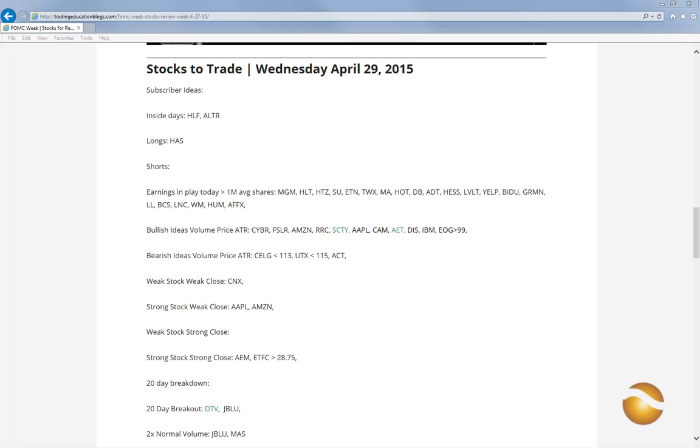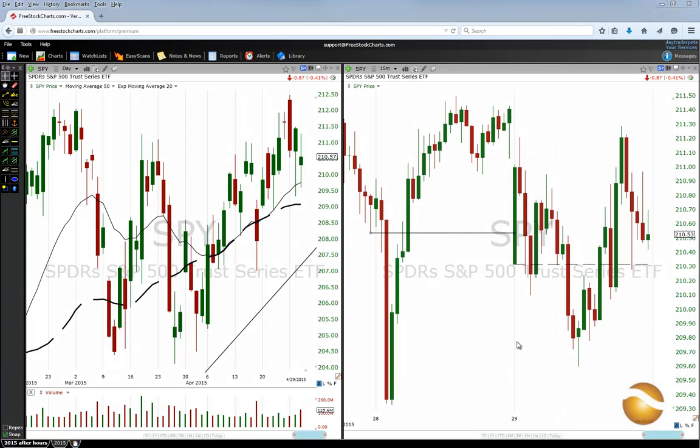So we're going to first discuss which side, and then we're going to compare possible entry signals and or patterns with managing risk based on whether or not we want to be long or short the stock coming into the day. So first thing we'll do is we start out with the market. We're looking at the SPY.